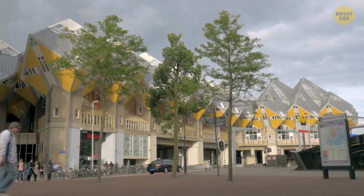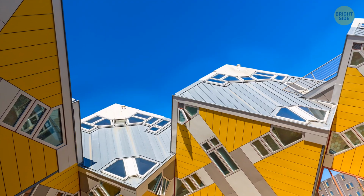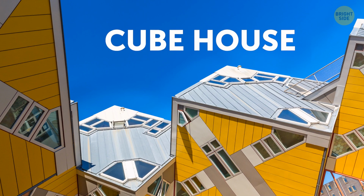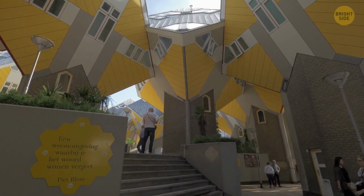Can you find one house standing straight here? I know, I also failed. All the cubes in the Cube House in Rotterdam are tilted 45 degrees at their side. The idea here was to make the most of the space.